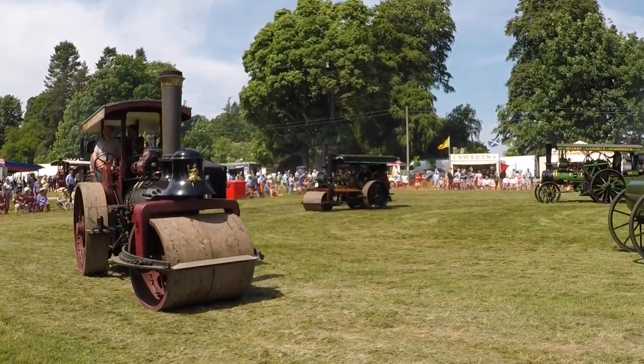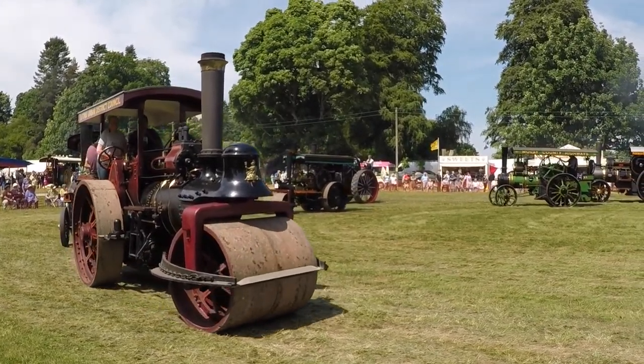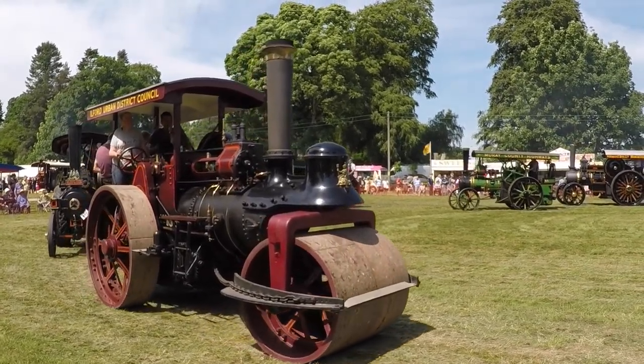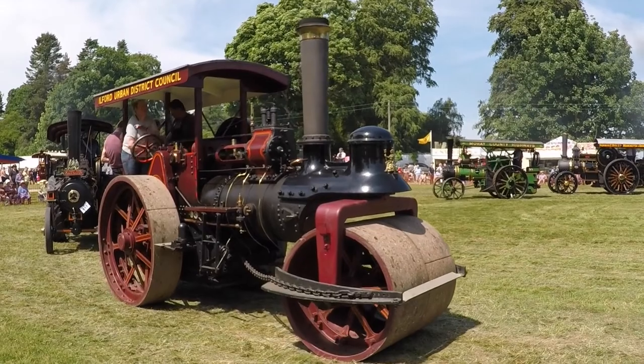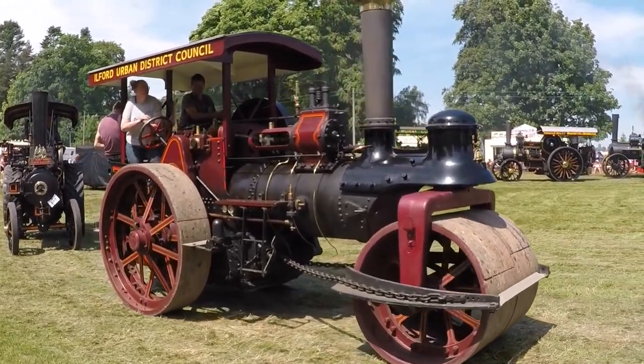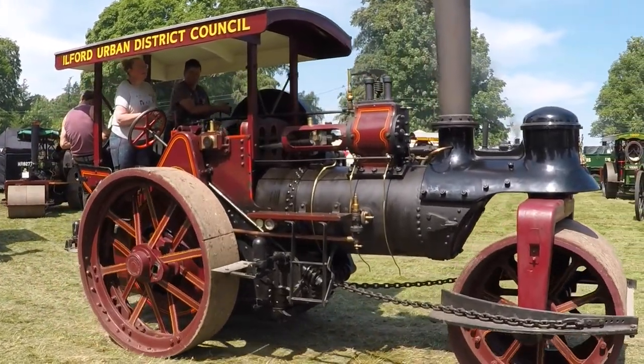And then following that, this engine, the Ransom Sims and Jeffries traction engine from Ipswich, registration number BF5011, this engine today is its first appearance at a rally ever in Scotland. The Webster family who own the engine have bought it in the last 12 months.